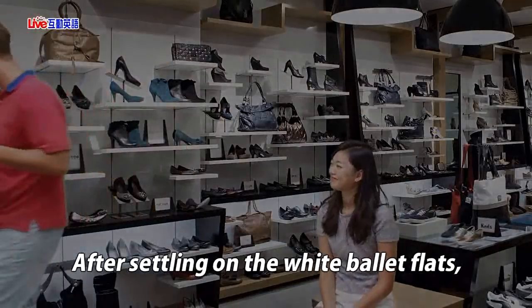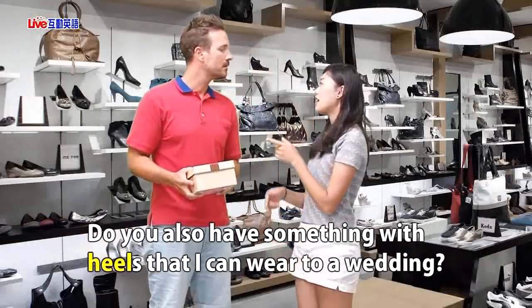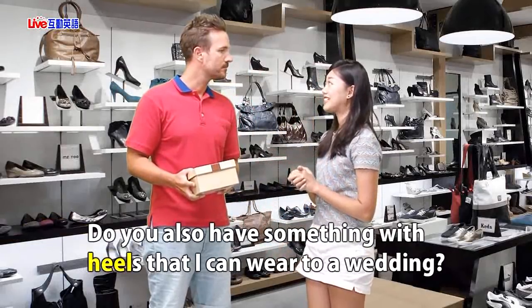After settling on the white ballet flats, Kathy looks to buy another pair of shoes. Do you also have something with heels that I can wear to a wedding?